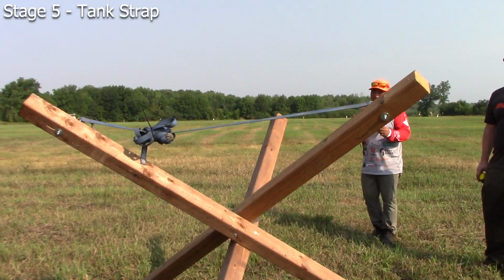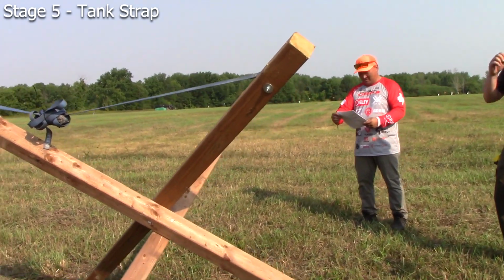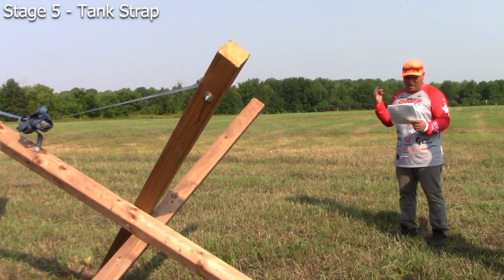Where's all the wind today? Oh, it'll come. It'll come when you're shooting with a 289 out there.